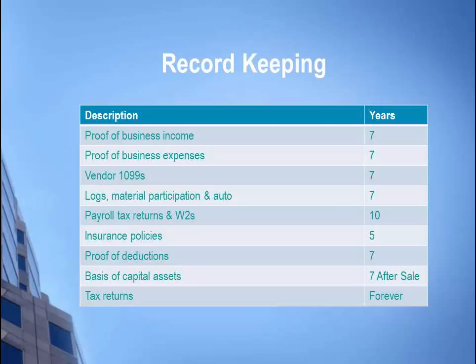Big question always comes up around here is how long do I have to keep all this stuff? Okay. Proof of business income, 7 years. So not only the 1099, but something that shows here's how much money I deposited in the bank. Because the IRS doesn't believe we're going to show them all the 1099s either. Show me all your bank accounts. We want you to account for all the deposits usually.